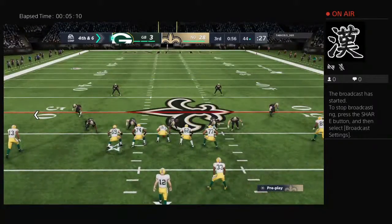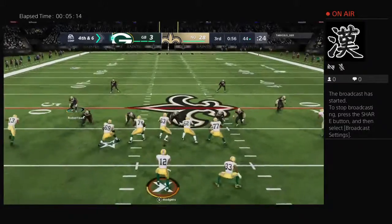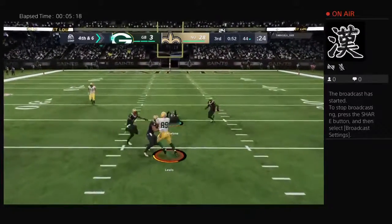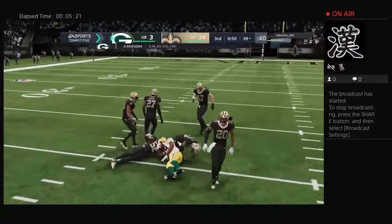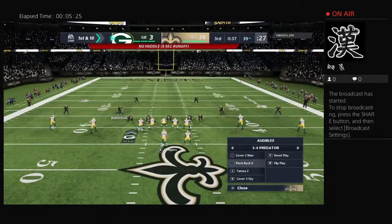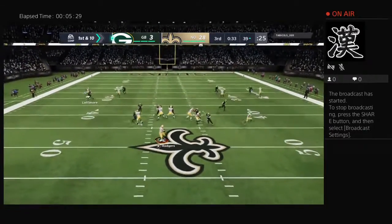Still just the third quarter, but they've got to make something happen. I think they know that. They're going for it on fourth. Throwing now is Rodgers. And that's complete to Lewis. And they'll get him down as he's inside the 40. That one good for 17 yards on fourth. Couldn't ask for much more from your offense there. First down.